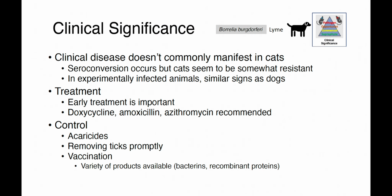Similarly, we don't see disease manifesting in cats. Seroconversion has been reported, so there's serological evidence that cats are exposed, but they seem to be even more resistant. In experimentally infected animals, we see similar clinical signs in cats as we would in dogs.